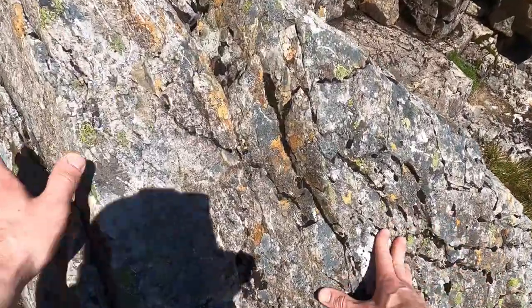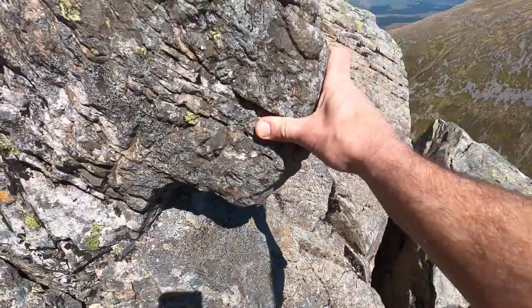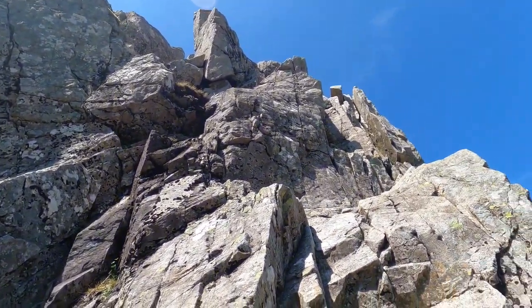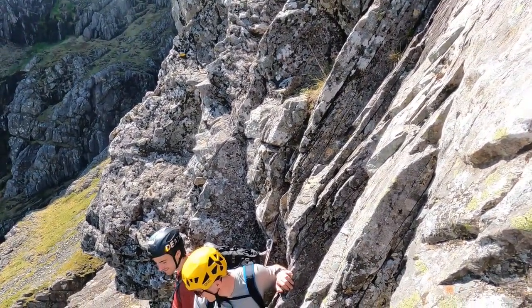I think we're approaching the crux, yeah, so... This is the crux. That is it, yeah. Last time we were here was windy as hell, so... It was scary. Free solo then too? Yeah, yeah.